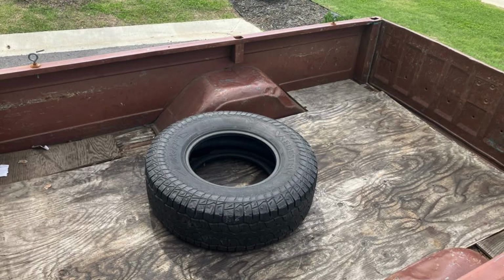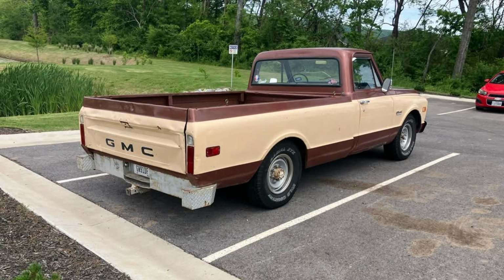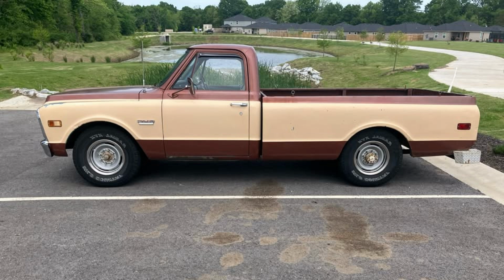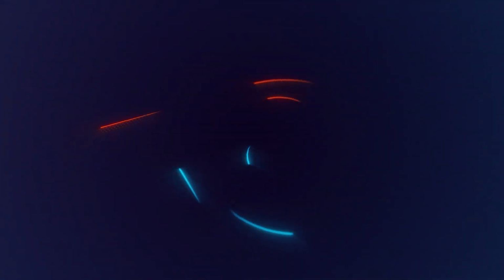A custom rear bumper has been installed, allowing the tailgate to drop flush with the truck bed, making loading and unloading cargo significantly easier. Number 10.